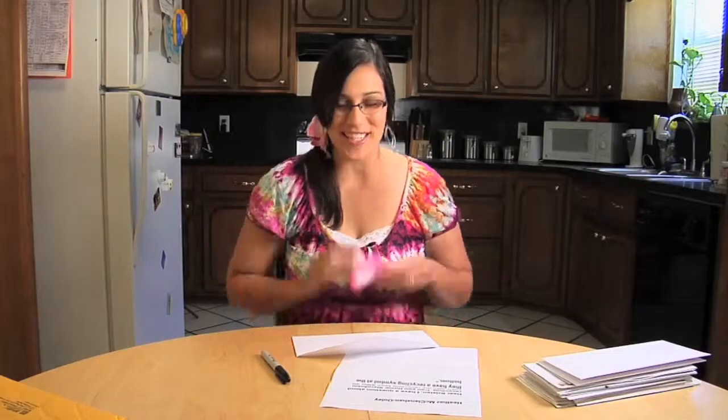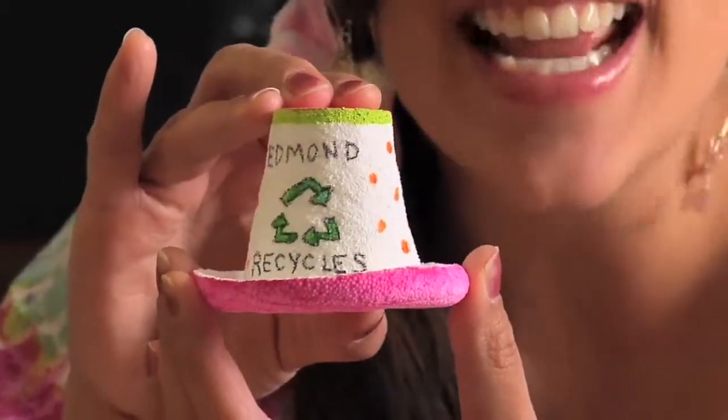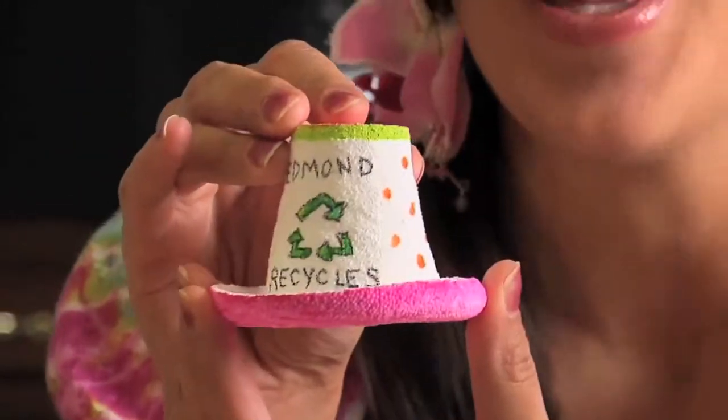On the same note, plastic wrap is not acceptable. Neither is used tissue or paper towels. You should just throw items like these in your normal trash with the styrofoam cups. Or you can use the styrofoam cups to make these cute little cups and decorate the house with them during the holidays. All you have to do is just color them and then put them in the oven for a few minutes, and it's just adorable. Next question.